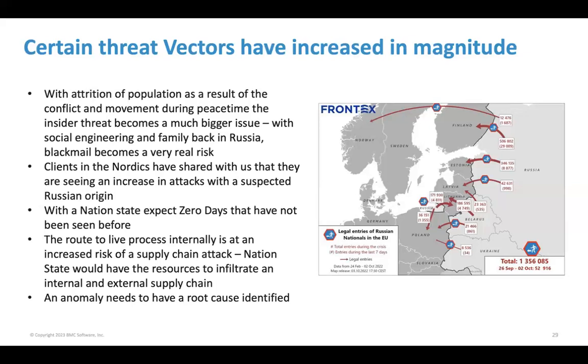You've got somebody in Western Europe, in a key role, who has family back in Russia. I can only imagine what the FSB will do to that family back at home in order to get what they want from the person out in the West. And that person will comply, as is the case for people protecting their family. We've spoken to clients in the Nordics, and they've shared they're seeing an increase in attacks with a suspected Russian origin. They've been very political using the word suspected. I would say a Russian origin.